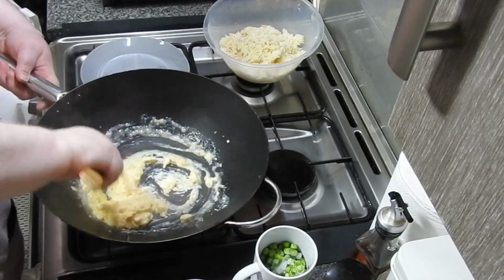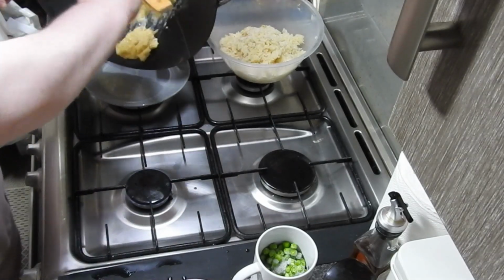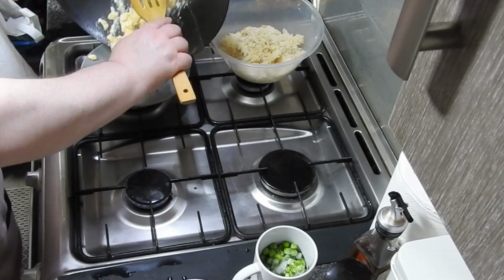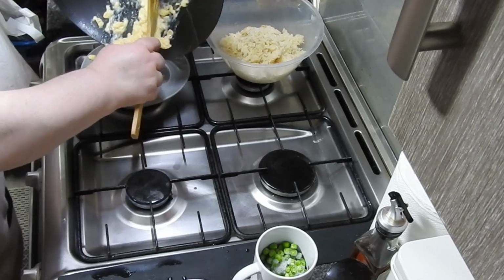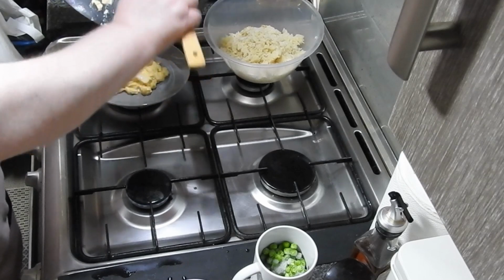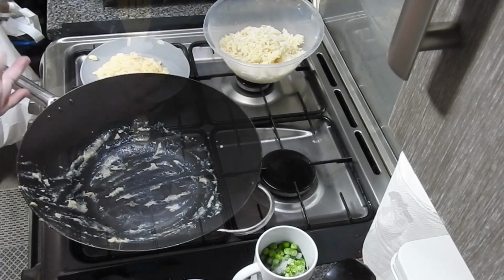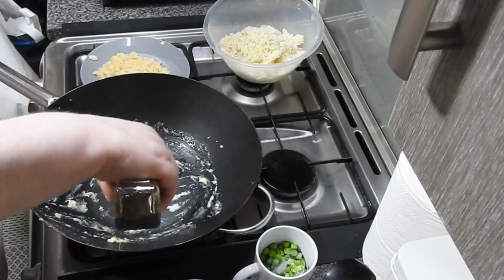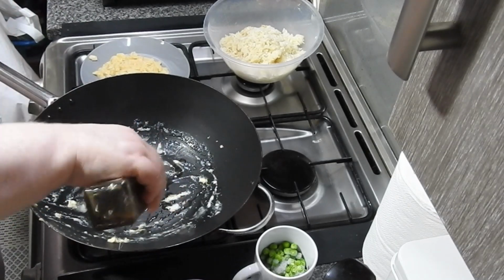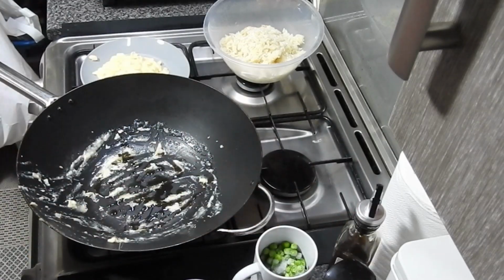You could swap out the prawns if you don't want them. See, that's where I've took the eggs out, look. You could swap it for slices of pork tenderloin or some chasserie pork or some chicken, whatever you like. So I'm not going to clean the pan out. What's the point? The rice is going to have egg in it anyway.